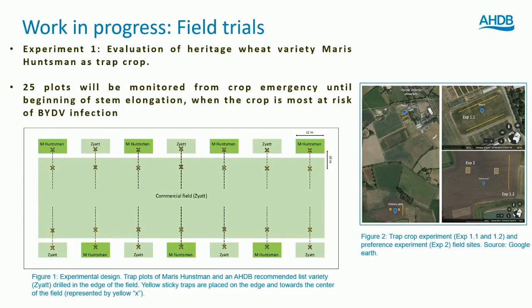And the way we're doing it, we have a commercial field with Zyatt, which is an AHDB recommended list variety. And we are testing both the same variety as in the field, in this case Zyatt, as a trap crop. So it's a plot drilled in the edge of the field. And we are testing Maris Huntsman, and I'm monitoring this with yellow sticky traps, both in the main field and in the trap crop. And basically I'm looking to compare if we're gonna see different numbers of aphids in the edge as a whole, so we can validate that the trap crop will be effective.